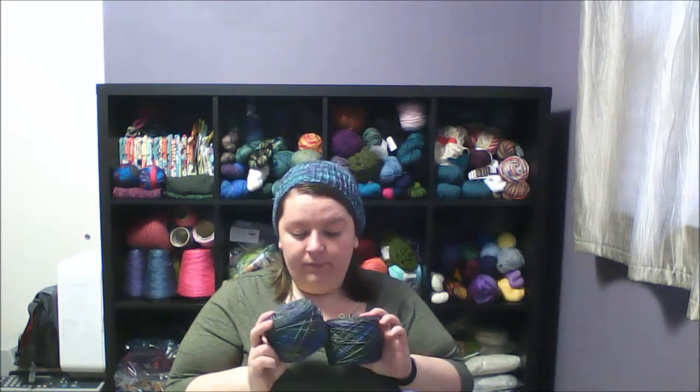Again, it's a fingering weight. I've got a little over 700 yards. The skeins are from the same dye lot. They match really, really well, even for hand dyed. So hopefully I can cast this on soon. We'll make something cool out of it.